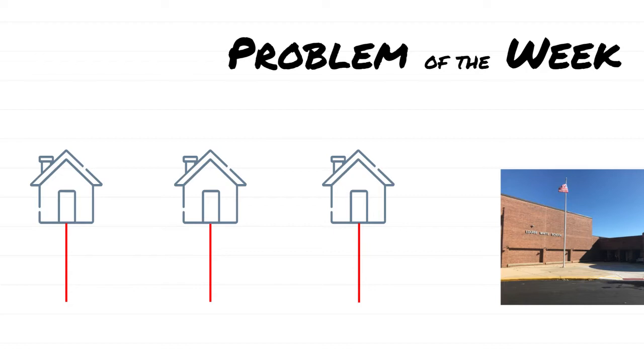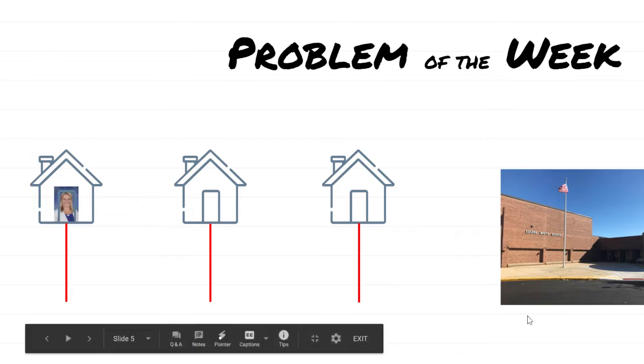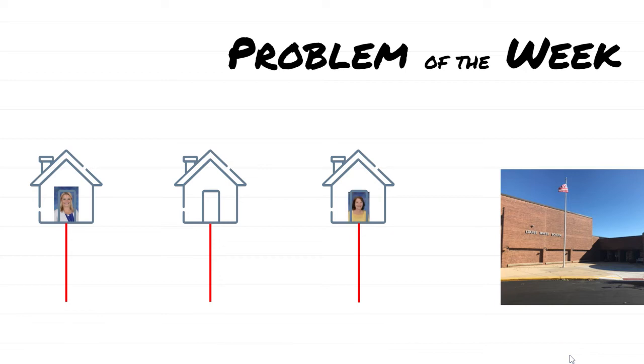And now for our problem of the week. All right, so we had Mrs. Barnes, Mrs. Seaman, and Mrs. Smith all take the same route to school. As I said, this is one that really would help to draw a picture. So let's put a picture together. It says that Mrs. Seaman lives the farthest away from school. Mrs. Barnes lives the closest. So that means that Mrs. Smith would live in the middle.